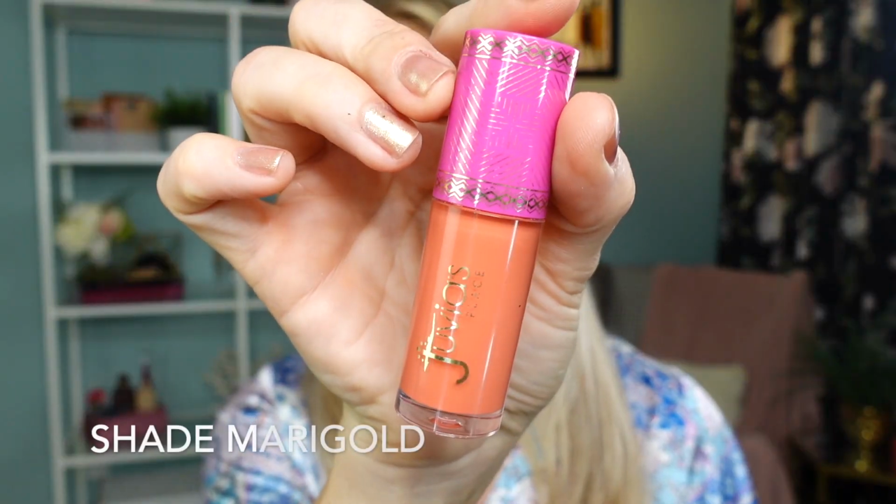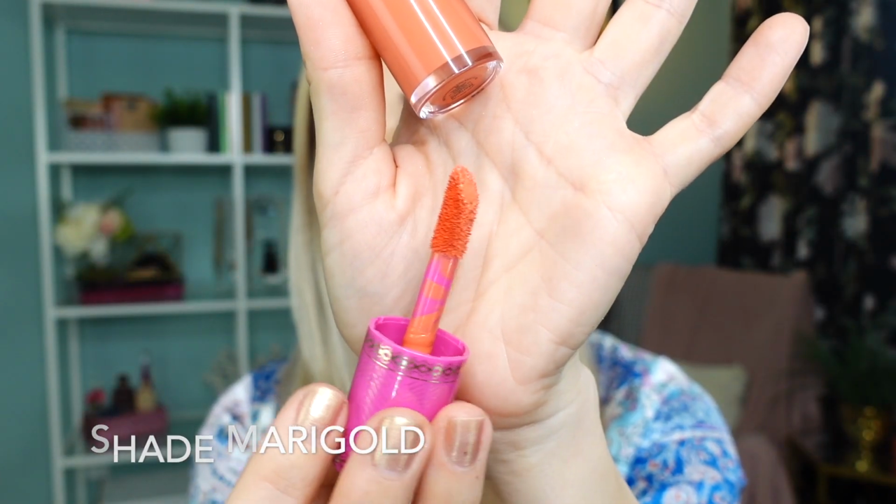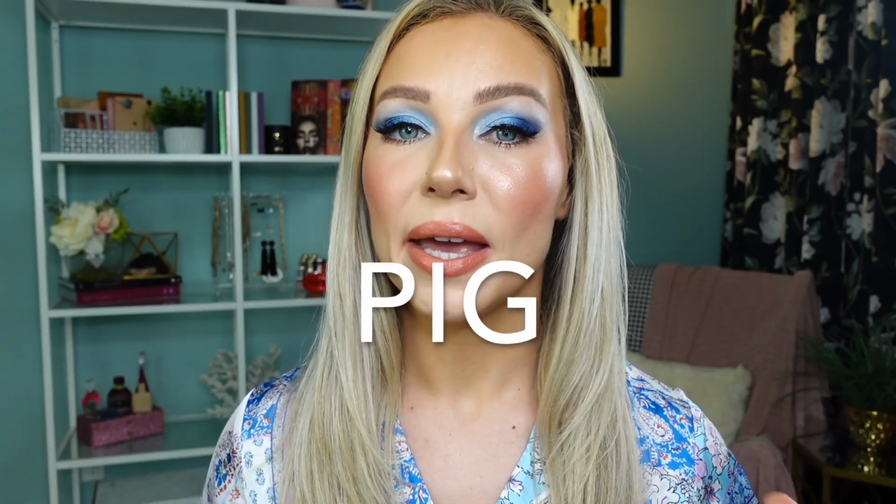So the next product that I picked up is this blush from Juvia's Place. This is a newly launched liquid blush, and I think it's supposed to be the sister one to their blush duo, which I personally love. I'm wearing this blush today, and let me tell you guys, this is pigmented. Okay, with capital letters. There is so much pigment, I cannot directly put it on my face.